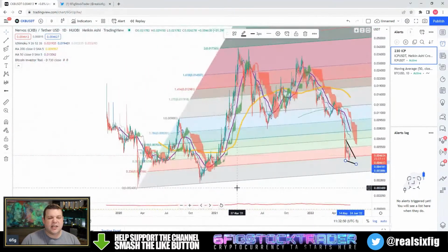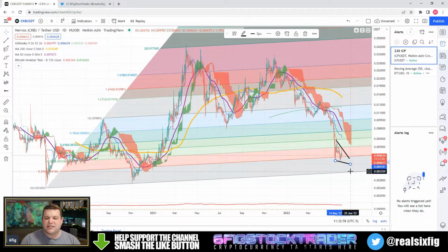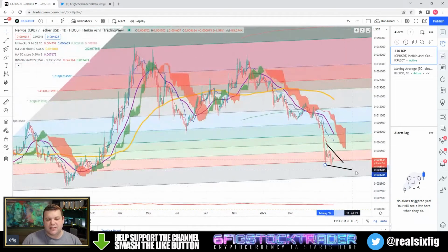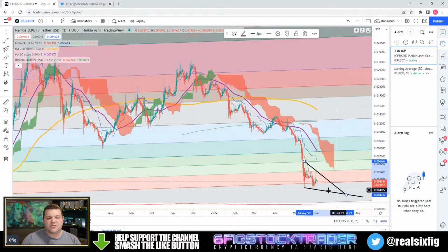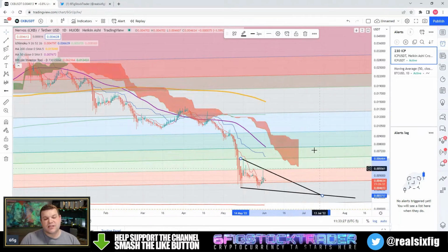We can see that CKB is still obeying this Fibonacci channel quite nicely. We haven't seen this drop down to about the 0.00335-ish area like I was speculating about, but if we move these goalposts like this, it certainly wouldn't surprise me if we got down into the 0.003-ish level if the price drops off from here. So I still think that price is a little bit too far away from this Ichimoku cloud on this daily chart. I just feel like it.